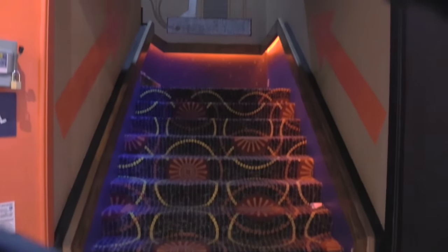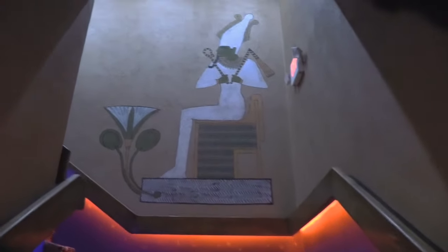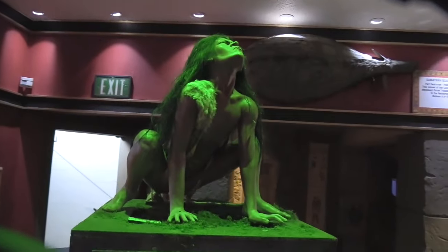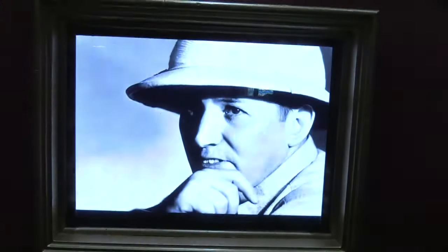All right, going up the stairs. Got some pharaoh on the wall. Kamala, the young wolf girl. Just the reproduction, of course. Not really her. It's all about Robert Ripley.